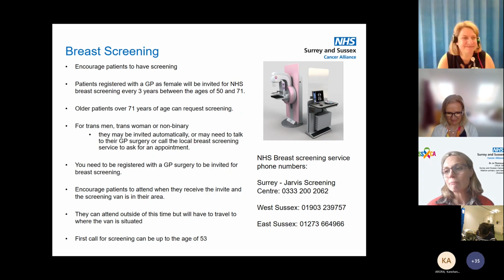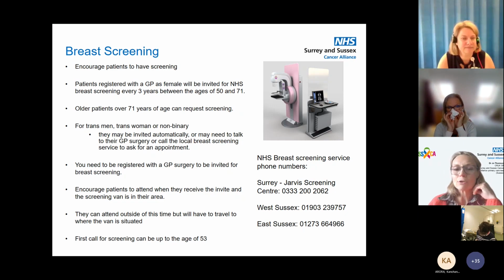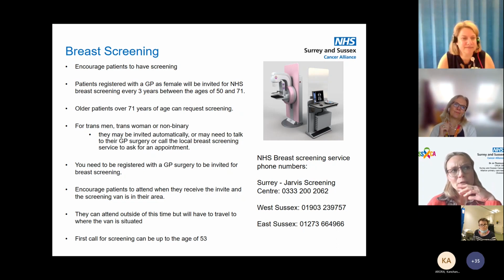So really reinforcing the messaging about screening is also important with our patients. Obviously, we are not in control of breast screening like we are cervical screening in primary care, but I do think that we have a role to encourage our patients to attend. And knowing that you could be called for your first mammogram right up until the age of 53, depending on where the bus is. I call it the bus, but the mobile unit that comes to your Tesco's near you or wherever.